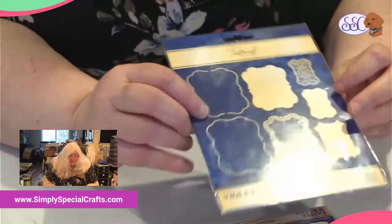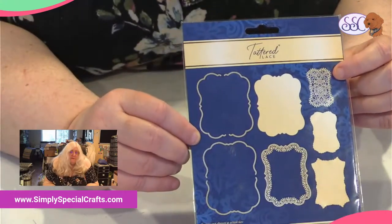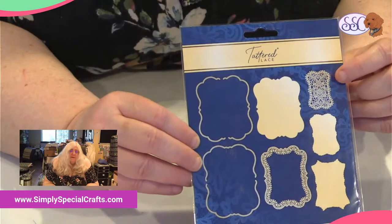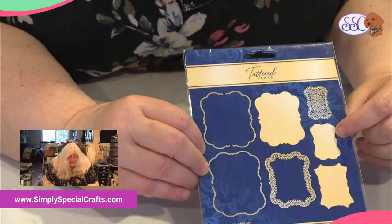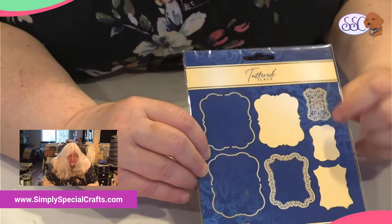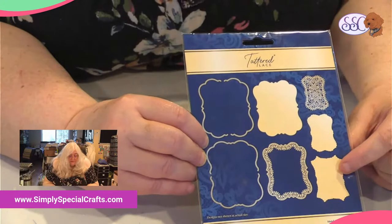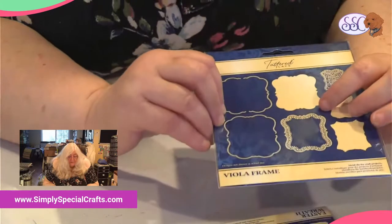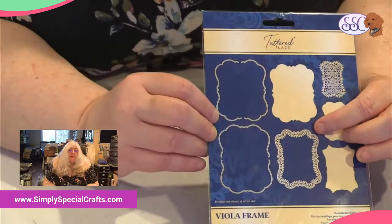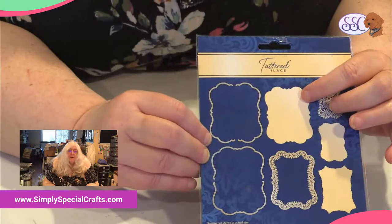This Viola frame has this absolutely stunning filigree lace piece, which is gorgeous. And then just to make that better, they have a backer piece for that, which is gorgeous. And then this can layer up on this one if you want it to. This perfectly matches the center of this die. This has this beautiful filigree lace around the outside. This one fits perfectly on this backer.